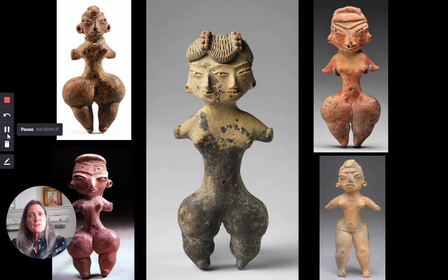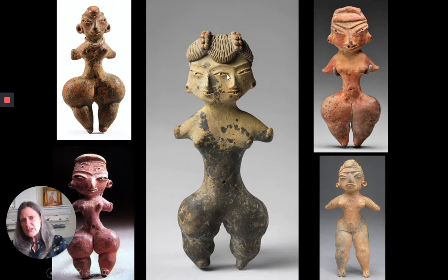We can attribute these to Tlatilco culture because they're all made from clay. They are all basically the same size. They would all fit in the palm of your hand, about 3 inches or so. Some are a little bit less than that, but they're all quite small. They all have the big hips and thighs, smaller breasts. They have more of an hourglass shape in the middle, the de-emphasized hands and feet, and then faces with very similar stylized facial features with that pinched nose, as well as the eyes with an almond shape and these protruding eyebrows, as well as quite elaborate hairstyles.